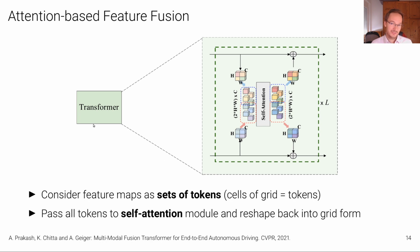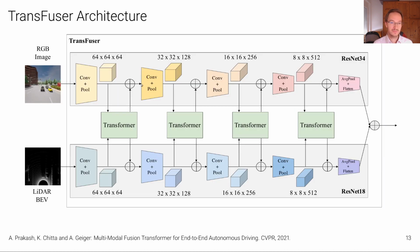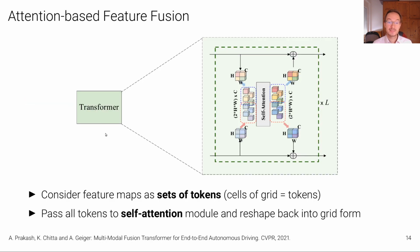The key idea of the transformer module is to consider the image feature maps as a set of tokens, such that we can apply a standard self-attention module from the transformer architecture. In this particular example, we have a 2x2 feature map resolution. In practice, we use feature map resolutions of 8x8 pixels.